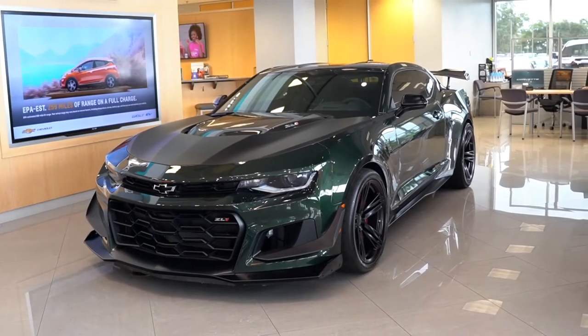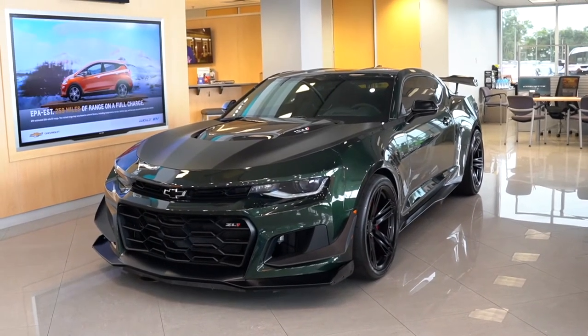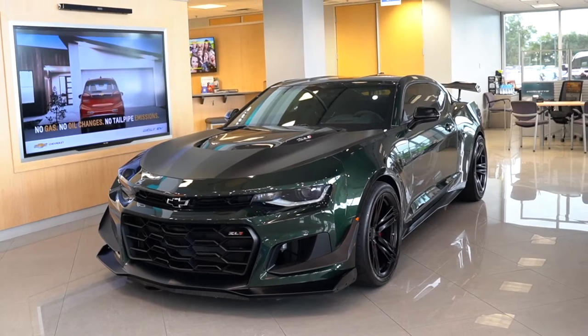I posted a picture of this car on our Instagram the other day and it got a ton of feedback. I had never seen a Camaro of any sort in this color, let alone a 1LE ZL1 in Rally Green.